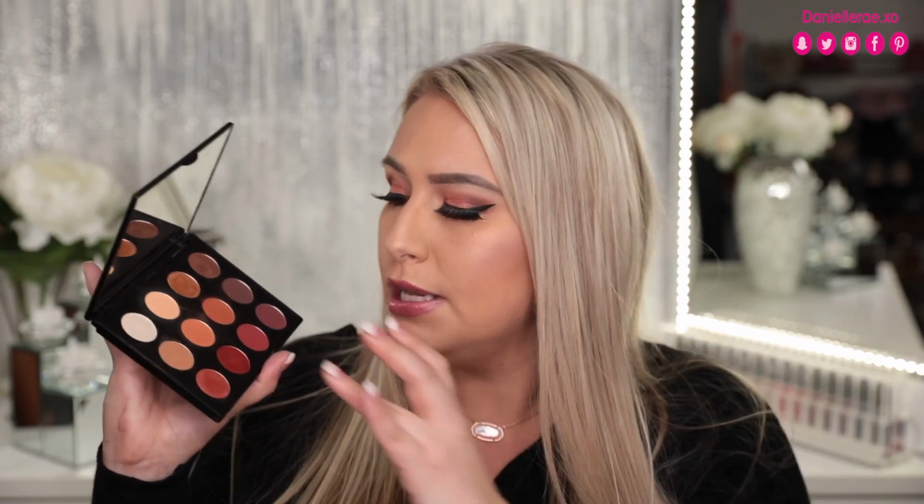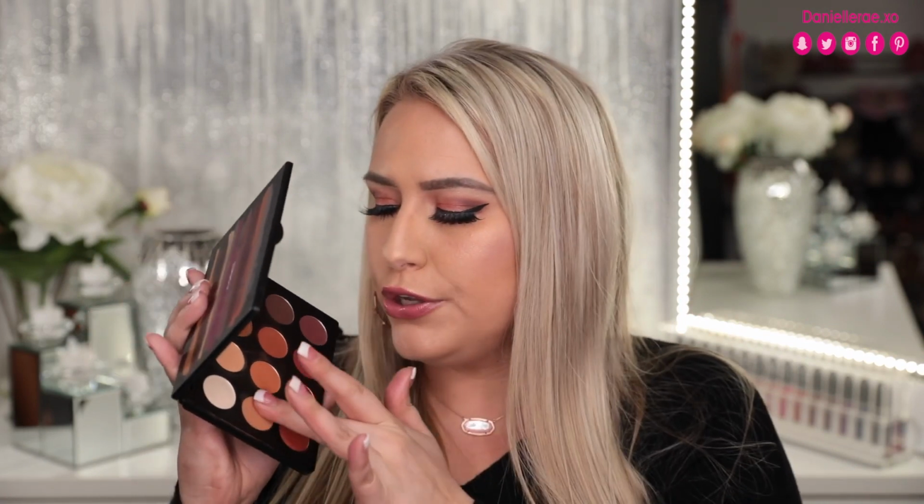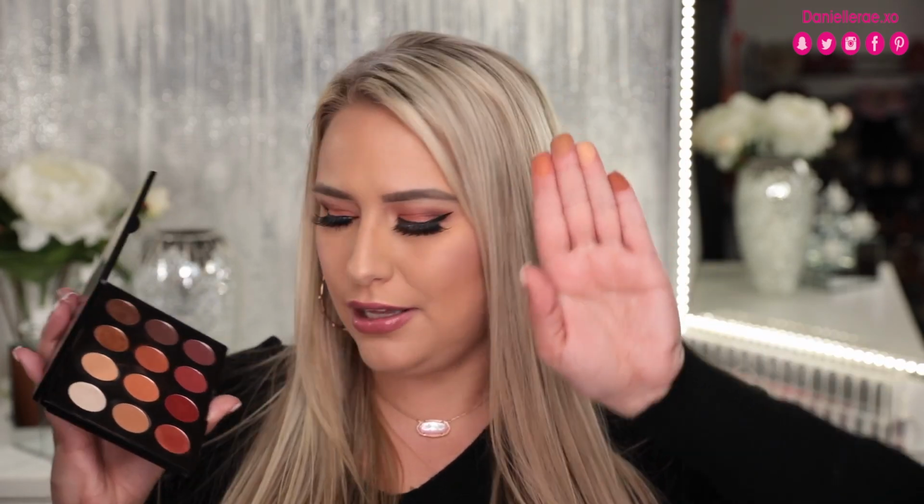And me, I like to start at a light shade and build on up. So I'll start with this, which is beautiful. Go into this lighter brown, mix in a little bit of orange, and then finish off the edge with this darker shade. This to me is a color story that I'm in love with.